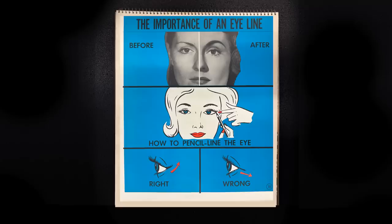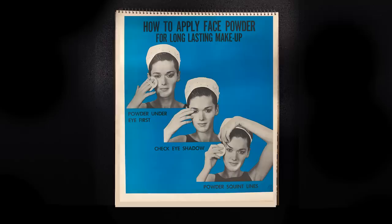I would like you to pay particular attention to the two eyeline illustrations at the bottom of the page. The correct and incorrect eyeline, that is, the end of the line, always make sure that you turn it up if you want to avoid that sad sack expression. Now let's turn the page to the correct application of face powder.